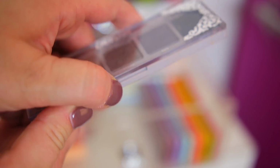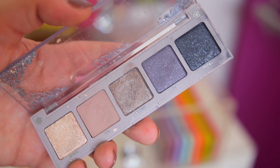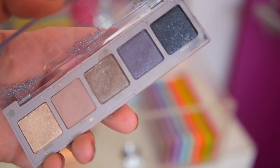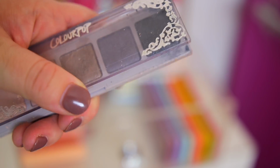I have this 5 pan called Ballad, and this was like the first 5 pans that they did. They seem to stop making these, just didn't seem to do very well. I think more people kind of like the different collabs and the bigger palettes from them. I do like this color scheme, but I just don't know if it's necessary. I'm going to put this in the maybe pile for now.